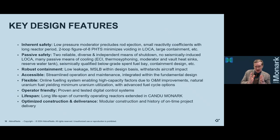Accessible, CANDUs have, depending on what design you're comparing to, a very high degree of accessibility, including on power accessibility, but this has also been enhanced, and the ability to move around and to do on power maintenance, we've further optimized in the way we've laid the facility out. The flexibility we talk about here is online fueling, and this is the same for CANDU Monark as it is for any design. Operator friendly, that's another area where we're trying to improve, but CANDUs are operator friendly, pioneering digital control systems, for example. Our lifespan is lengthened relative to existing CANDUs. And optimized construction and delivery, we're really leveraging experiences that we've had in the past, most particularly with Qinshan, which I'll talk about in a bit.